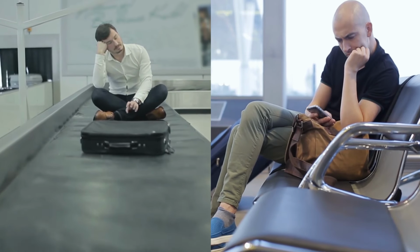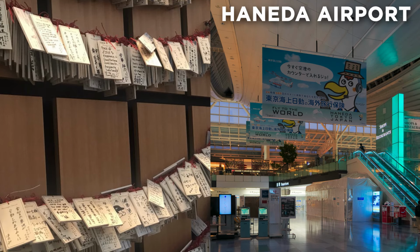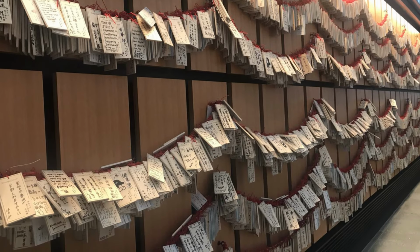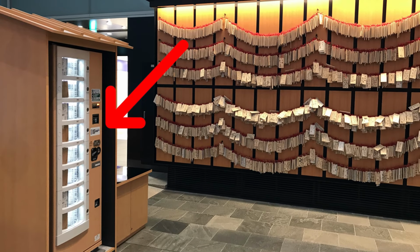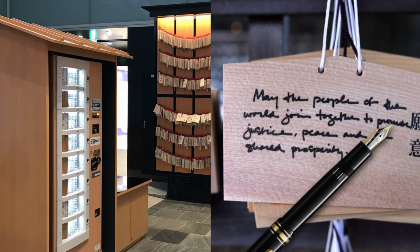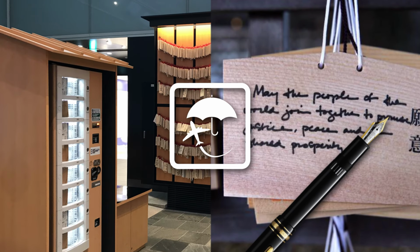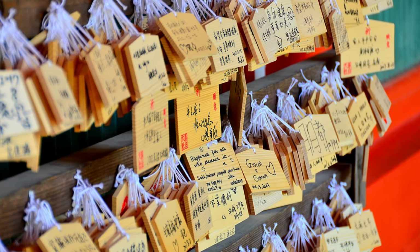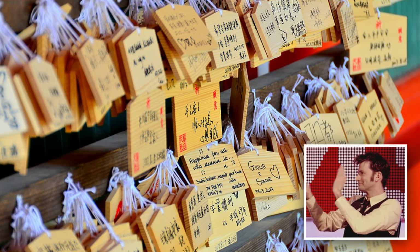Airports can be depressing and boring places to hang around in, but this wish wall in Tokyo's Haneda Airport is definitely an interesting and touching way to make your short stay worthwhile. The vending machine in this image dispenses the little wooden cards which people can use to write well wishes for safe travel, prosperity, or success before hanging them on the wish wall. The world needs more customs like this.